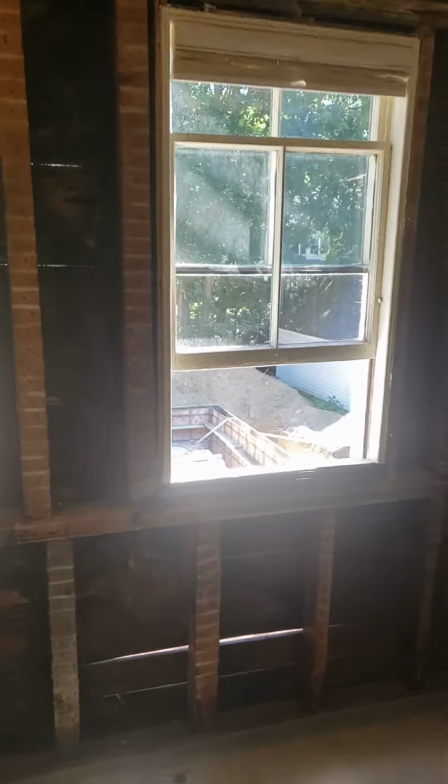But the interesting thing here, unlike the other window, is, see if I can get in the shade here, this one actually has a metal pan that the window sits in. Now, the reason for that is out here, that metal pan extended and there was an old shed roof there that basically came right up to the windowsill.